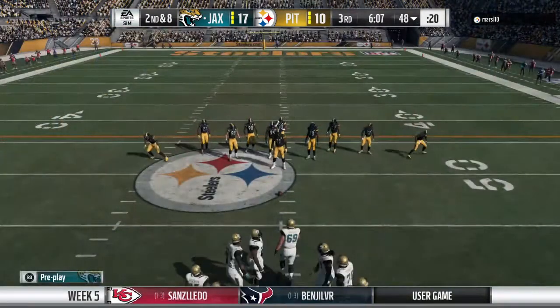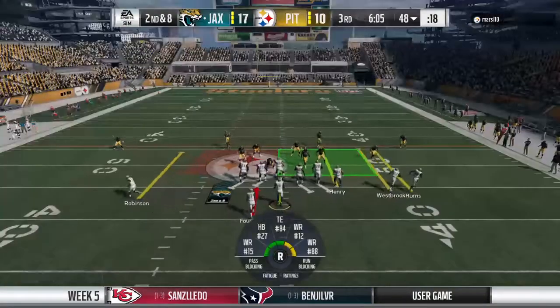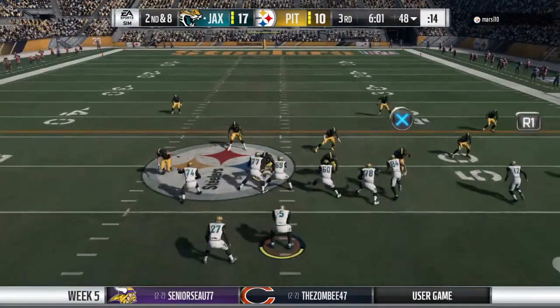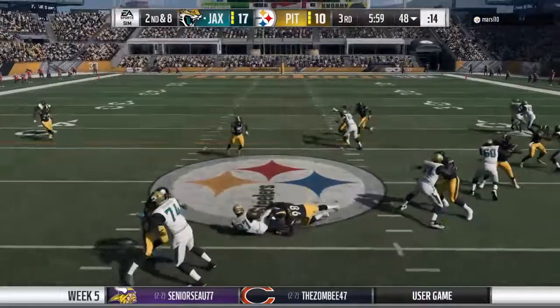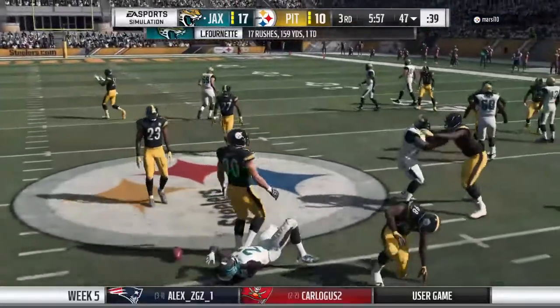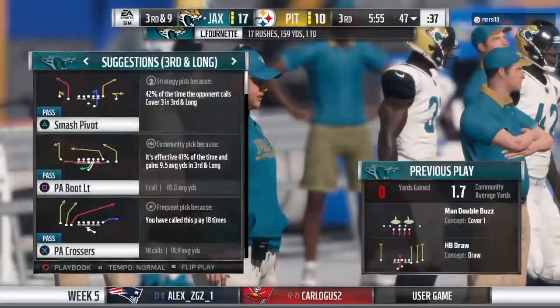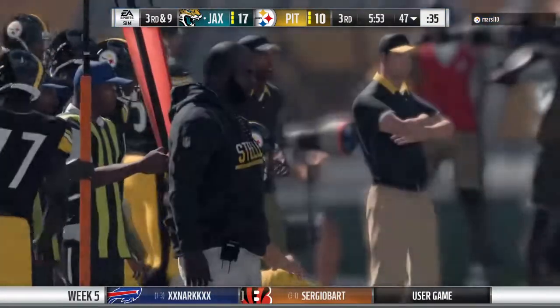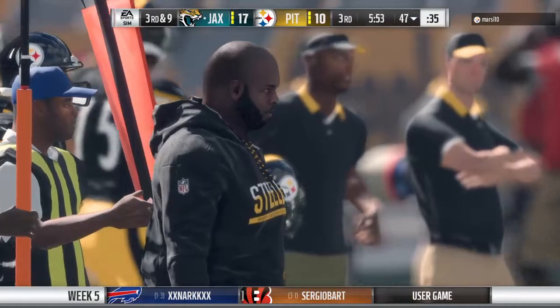Second down following the run. They'll run it now out of the gun. And for one of the few times here today, this run's not going to go anywhere. No gain on the play there, so that doesn't help. Now they're looking up at a 3rd and 9 situation.